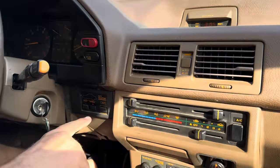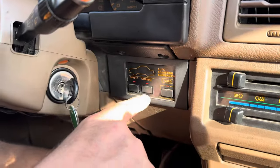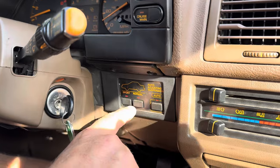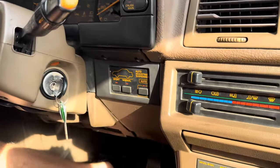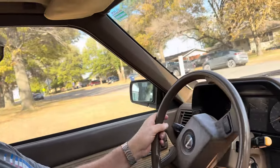Oh, wait a minute. Look here. Look, we got auto-adjusting suspension. No way. That is unbelievable. This is a unicorn, I'm afraid. You are geeking out. I know. Well, I'm just a geek.